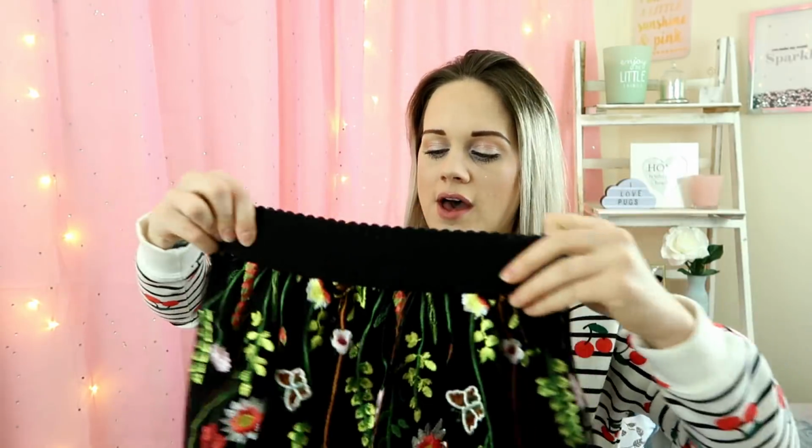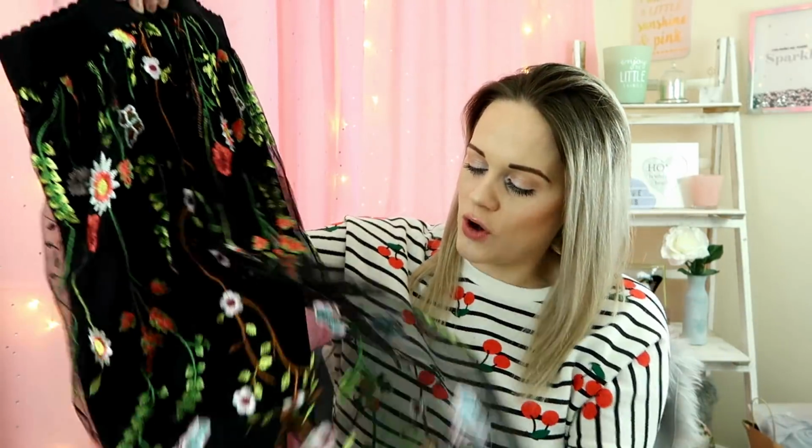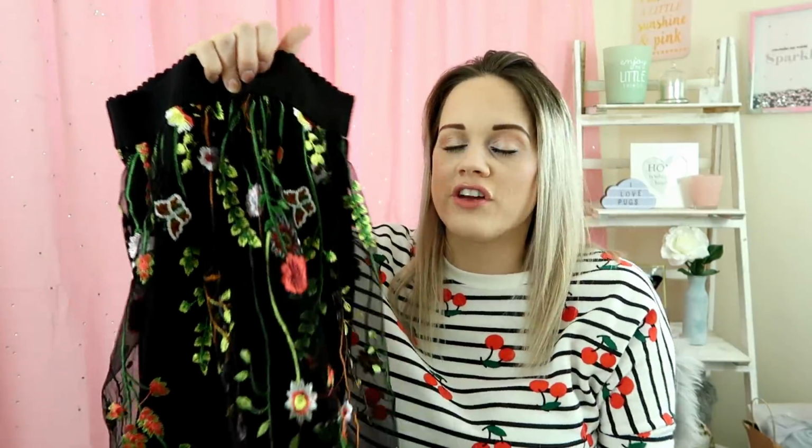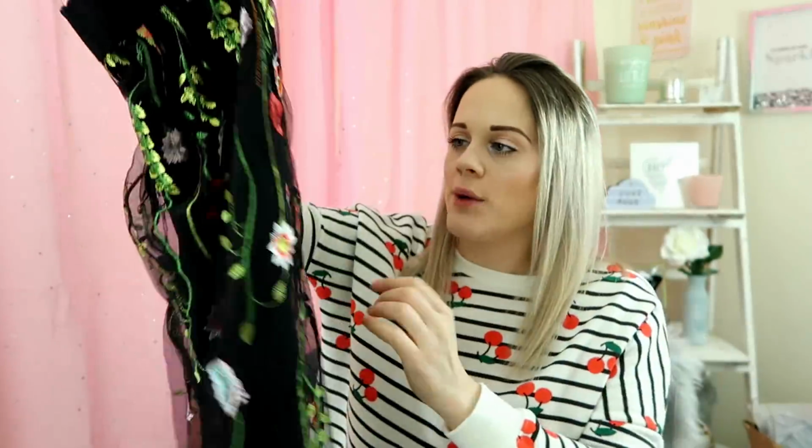So it's got an elasticated top, and then underneath you have the black silky kind of undergarment, and then you have this lacy net with all this embroidery and all these floral patterns. I'm thinking in the summertime I can wear this with some of my bodysuits. It's one of these skirts which isn't too long and isn't too short. The length suits this style really nicely, and I'm really surprised with the quality of this dress and all the detail in it. Not dress, skirt, should I say. So yeah, I'm looking forward to trying this on also, guys.